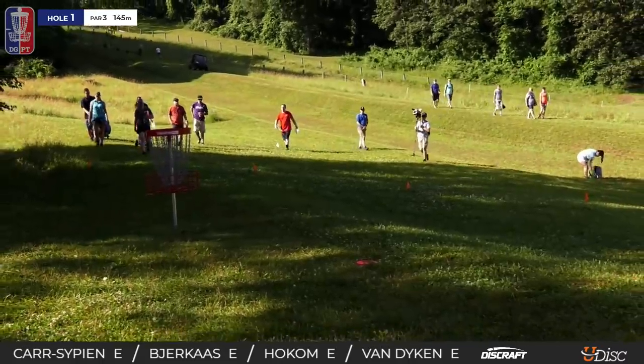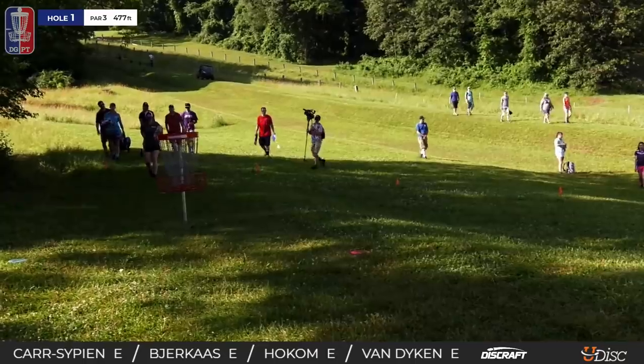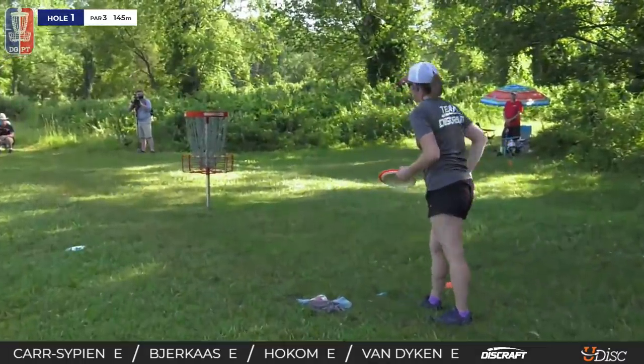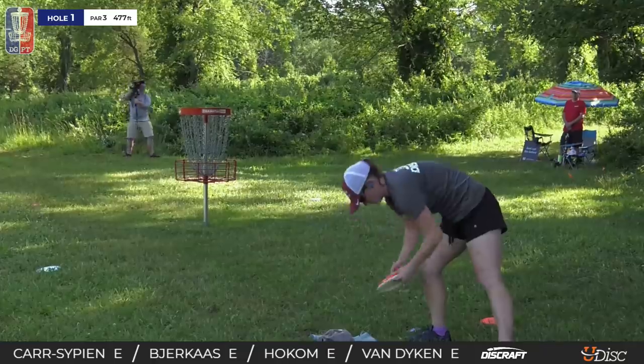And it looks like they're all going to be able to tap in pretty much for pars. I don't think anybody was even outside 20 feet here, except for Liz. So it's her first tester putt of the day.